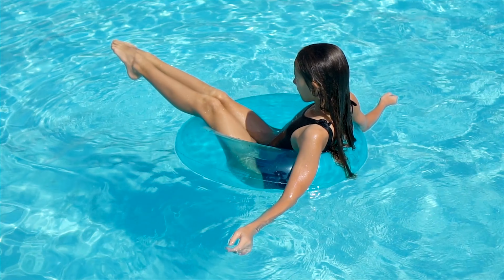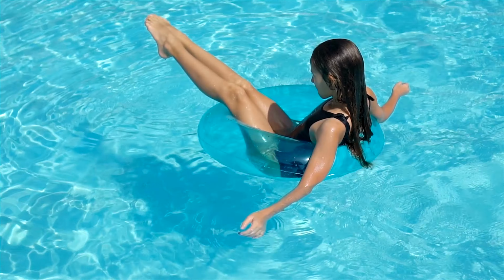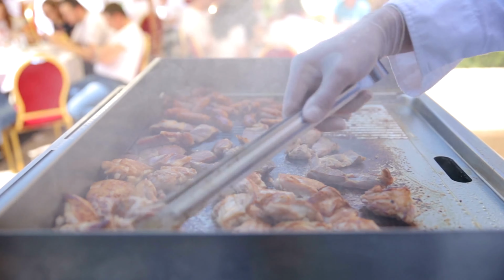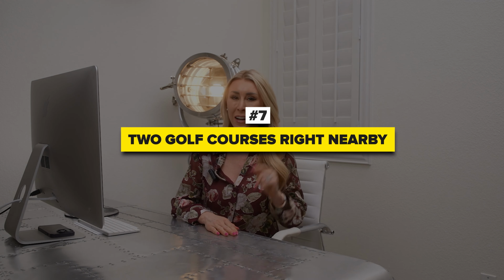What's nice is the outdoor pool has a gorgeous view of the strip, and it also has an outdoor kitchen. So for those of you who like to barbecue, you can easily access that barbecue after a swim or have a little pool party.